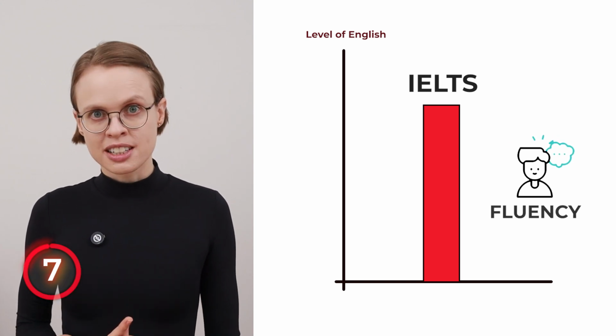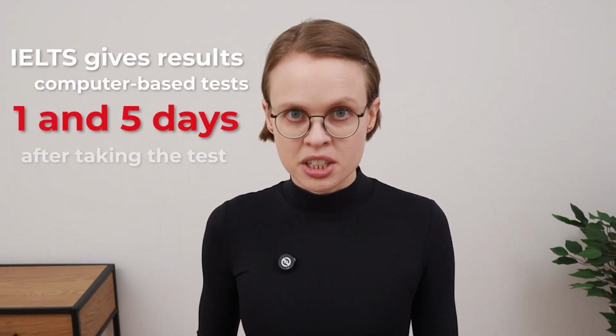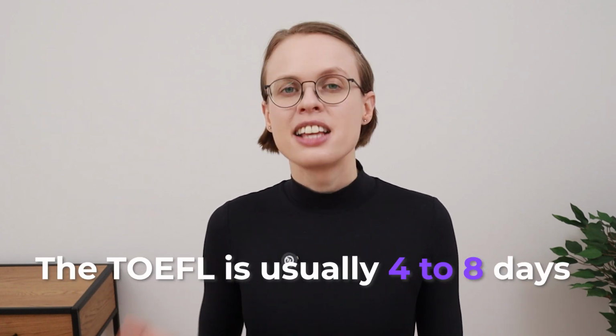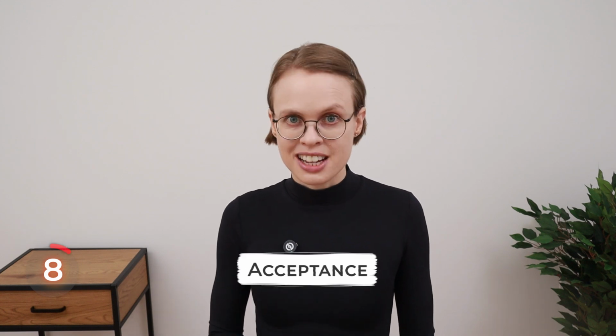What's also important is when you receive your scores. The IELTS gives results of the computer-based tests between 1 and 5 days after taking the test. That's fast. The TOEFL is usually 4 to 8 days. So if you have a deadline coming soon, consider the IELTS. Of course, if your institution only accepts one of the tests, that's the test you need to take.